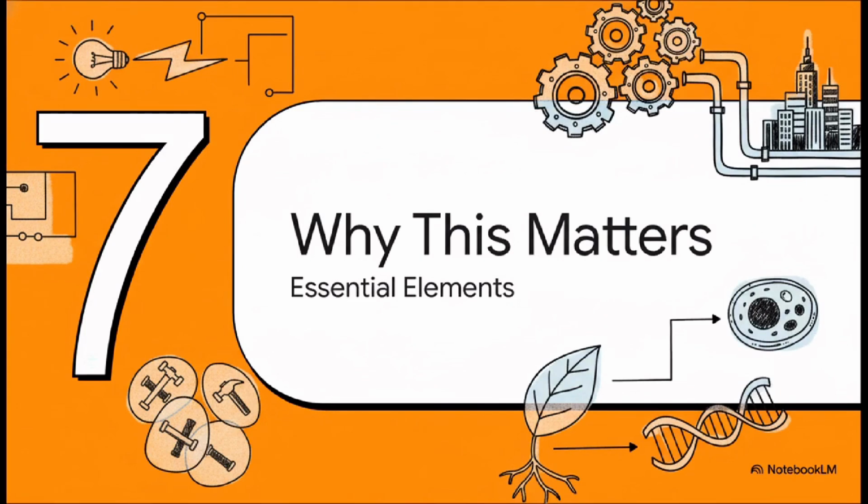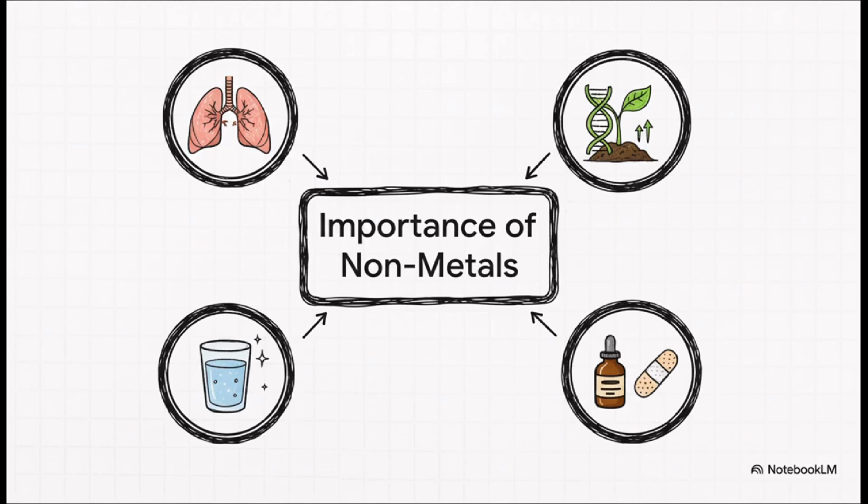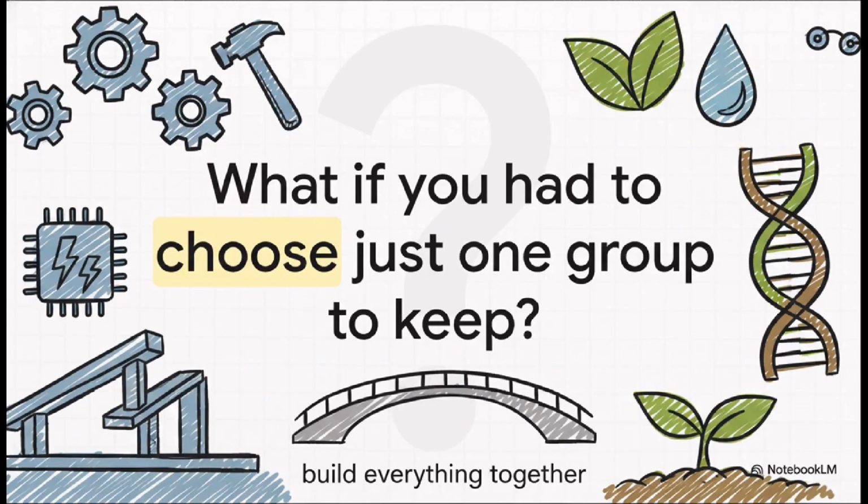So why do we spend all this time sorting materials into these two piles? Well, because understanding this fundamental difference is absolutely crucial. We rely on both metals and nonmetals for pretty much everything in our modern world, and even for our own survival. We tend to think a lot about metals, right? They build our bridges, our cars, our skyscrapers, but it's the nonmetals that are the quiet, essential ingredients for life itself. From the oxygen we're breathing right now to the carbon that forms the backbone of our DNA, we literally couldn't exist without them.